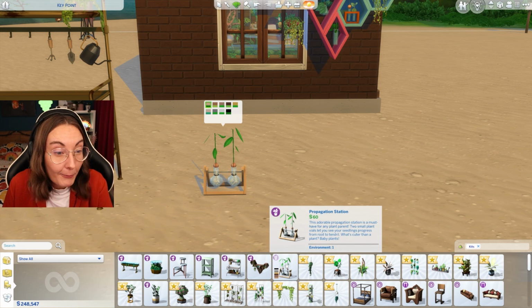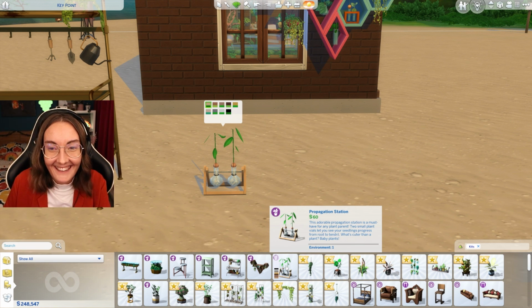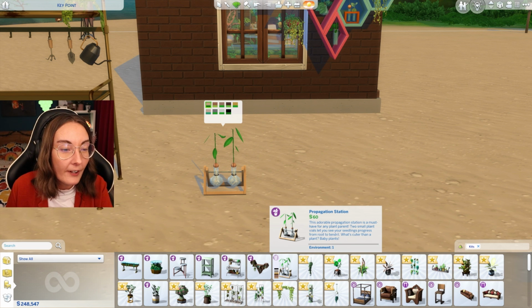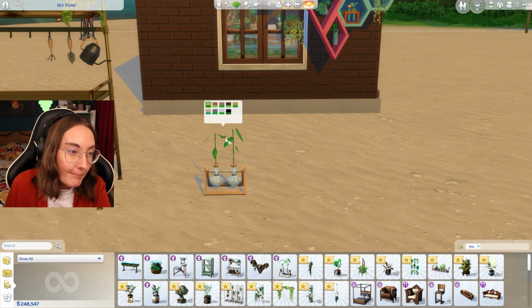We actually do have a propagation station. This adorable propagation station is a must-have for any plant parent. This pack was made for me. I say all of these things without irony at all times. Two small plant vials let you see your seedlings progress from root to tendril. What's cuter than a plant? Baby plants. Very, very true, Sims team.